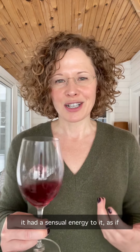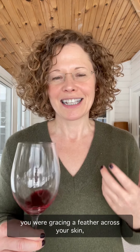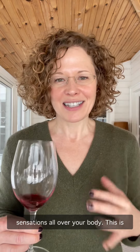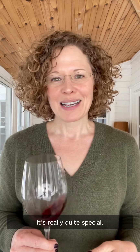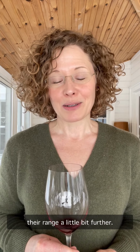It has this sort of sensual energy to it, as if you were gracing a feather across your skin, and just the lightest touch sends sensations all over your body. This is what this wine is doing for me. It's really quite special. It's a great introduction to the wines of Arnaud Lambert, and I'm really excited to explore their range a little bit further.